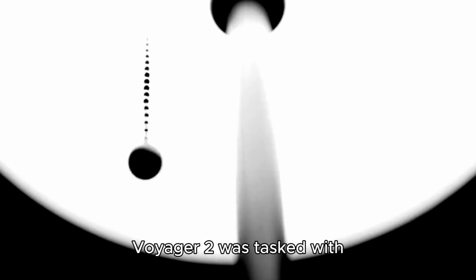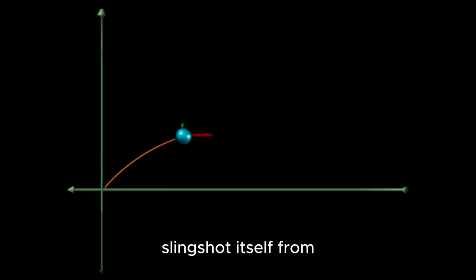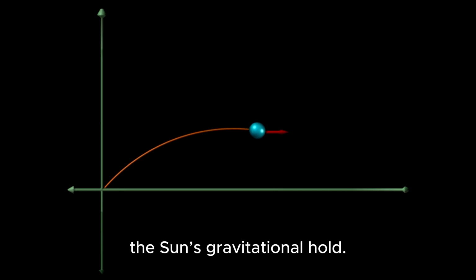Voyager 2 was tasked with this monumental challenge. To succeed, it had to thread the needle through space, executing 4 gravity assists to slingshot itself from planet to planet, and eventually break free from the Sun's gravitational hold.